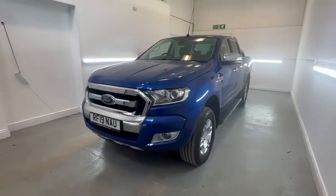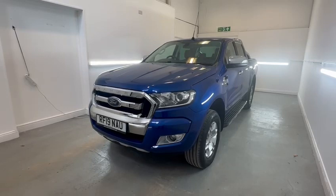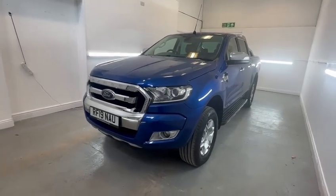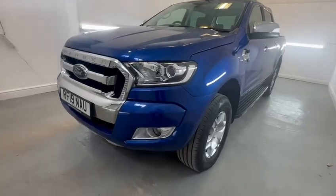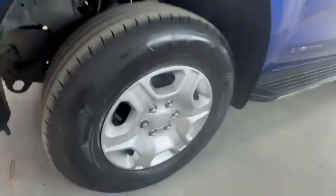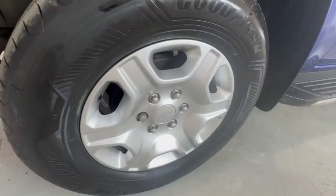As I walk around, I will highlight any marks, dents or scratches over and above that of general wear and tear, starting at the front passenger corner. I will just highlight each of the wheels as we go around too.